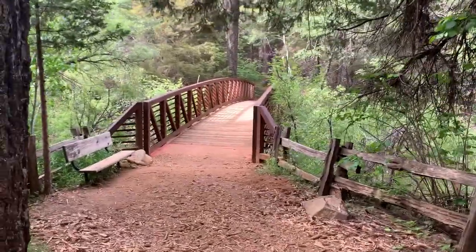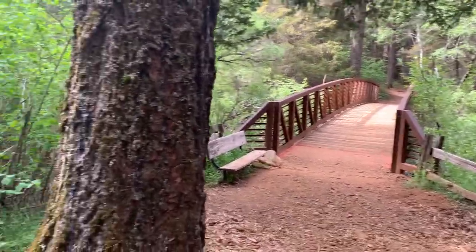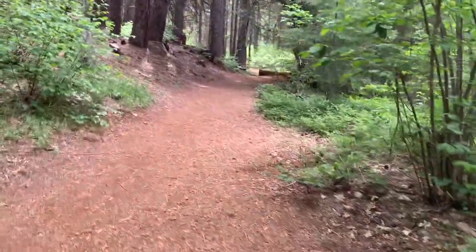All right, we were just on the other side of that bridge. There is a trail going that way. We crossed the bridge. There's a trail going this way, so we're gonna try this way first.